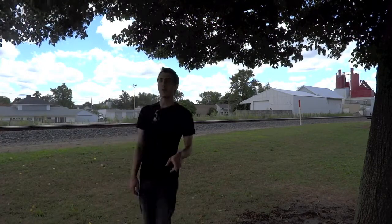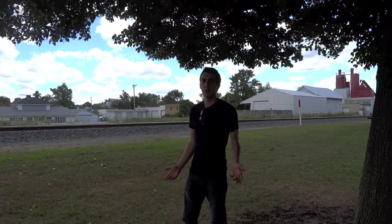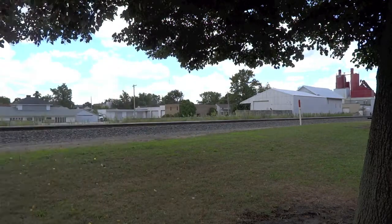I think we have another train coming in. Another train going by. I'm sure if I stayed here for an hour or so, we'd probably have like six trains go by or more. So it's coming up. I'm gonna keep the camera rolling here.